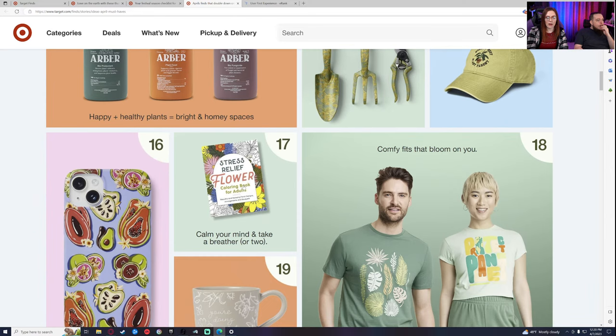Adult coloring. I've been seeing a lot of that coming back. It was big a couple years ago, then it kind of died out for like a year or so. Nah, they're big right now. Now it's coming back again.